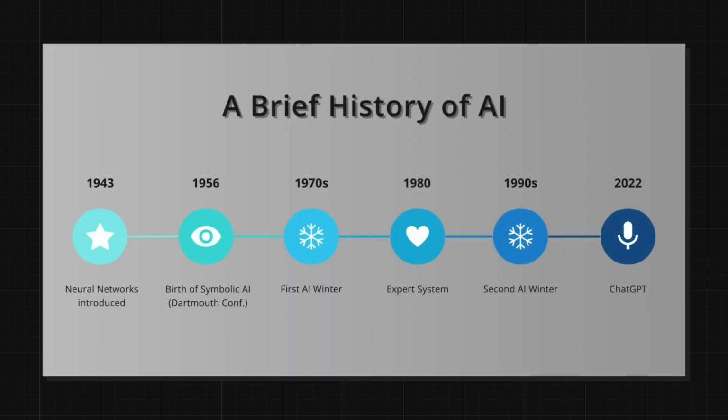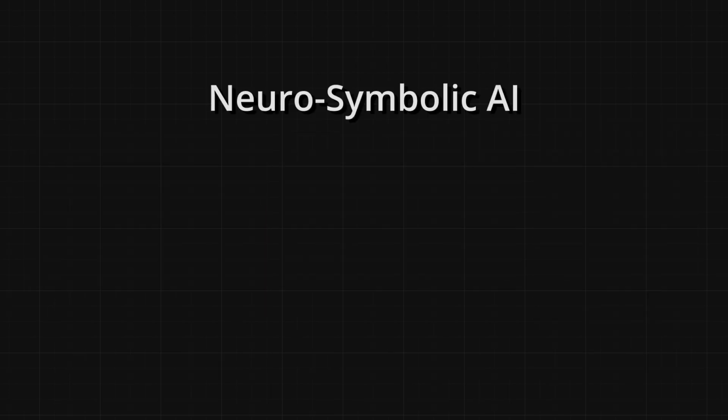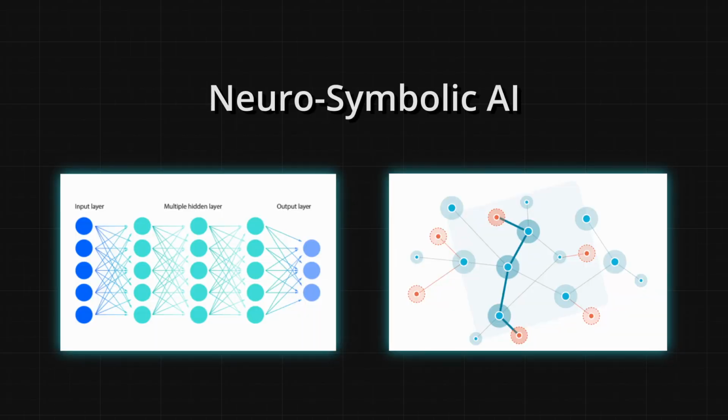Why, and why now? It all started with the non-learning computational model in the 40s for neural networks, and the first time the term artificial intelligence was introduced in the famous Dartmouth conference with symbolic AI in the 50s. Since then, symbolic and sub-symbolic each got their own interest back and forth throughout two AI ventures. Now, there is a relatively new hybrid model called Neuro-Symbolic AI, which combines artificial neural networks and symbolic systems.